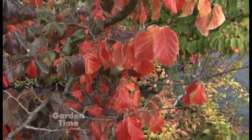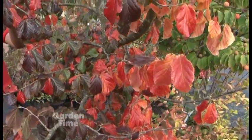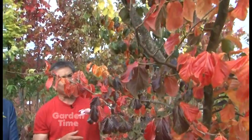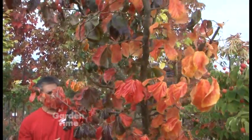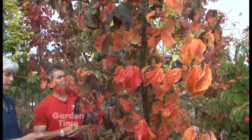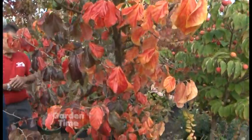But you've got the waxy foliage appearance, so it just illuminates the fall coloration on that. You can see it's almost translucent. You can see through it. You've got the variation of everything in there. And pretty bark, too. Yes, it is. Really nice. It's one of our favorites.